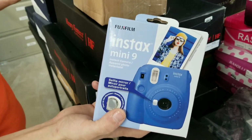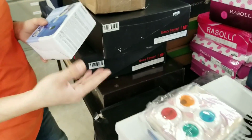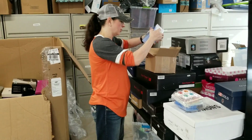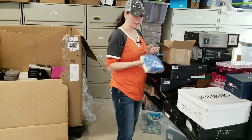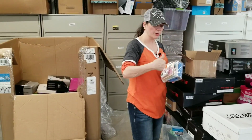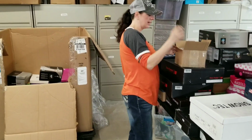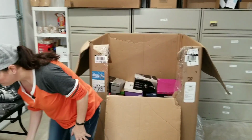Which is kind of really ironic and funny because my daughter wanted a camera for her birthday, and of course 2 days after her birthday I get a camera in my liquidation box. But the kind she has now is much different, but it comes with a case. It comes with a little journal of some sort. Oh, it's a photo album to put things in, and different color filters. So that's actually a really fun find. I should be able to sell that really well. I'm going to put it down here.